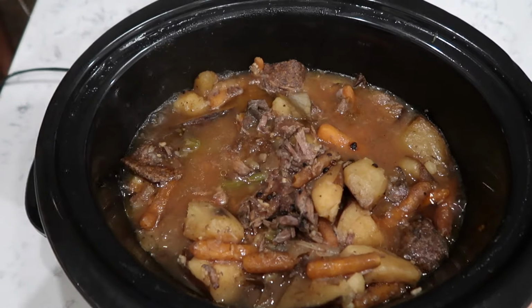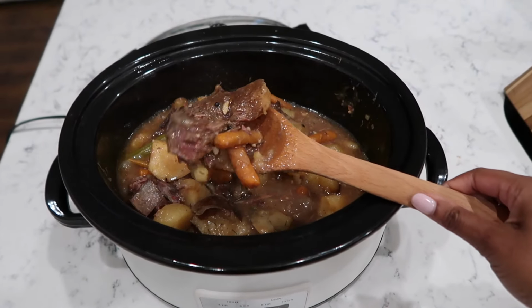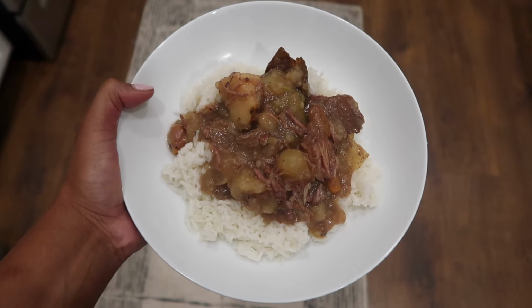This crockpot pot roast was a 10 out of 10. It was amazing, you guys. The meat just fell apart. Highly recommend it, and I will definitely be making it again.